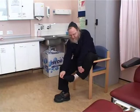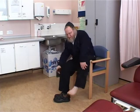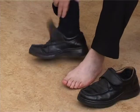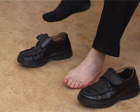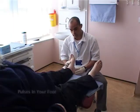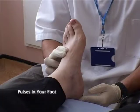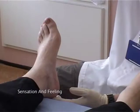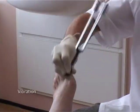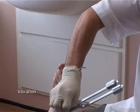When you attend your GP surgery or the hospital clinic for your annual review, your diabetes specialist will examine your feet and look for potential problems caused by diabetes. They will check for pulses in your foot to look for good blood circulation, sensation or feeling in your foot using a monofilament. They may also check for vibration using a tuning fork.